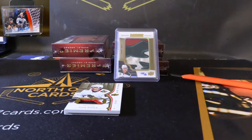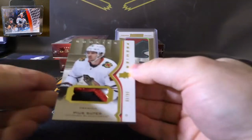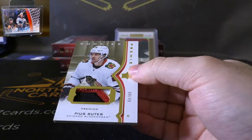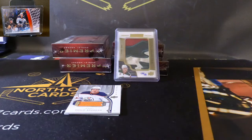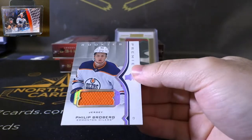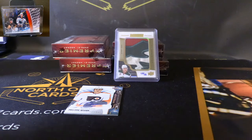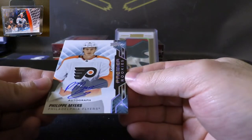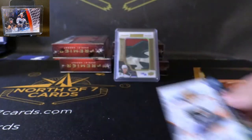I'm going through the thick 180 top loads like nothing. Here we have ourselves a Pius Suter, numbered 4 of 49, a rookie patch. And here we have ourselves a Philip Broberg, rookie jersey. Broberg. And on the bottom, we have a Philip Myers, Premier Rookies, on-card auto, not numbered, but a nice looking card.